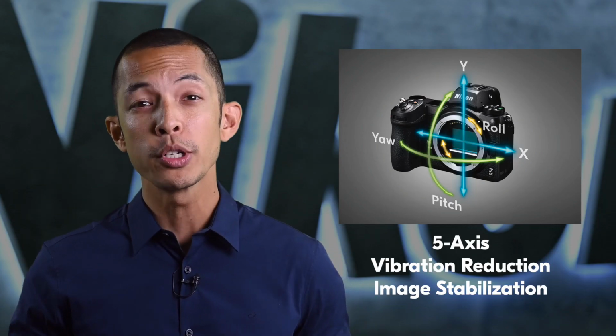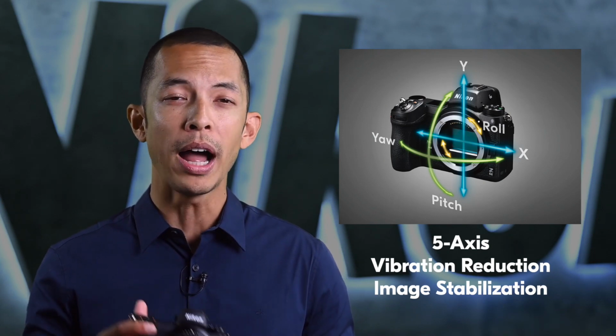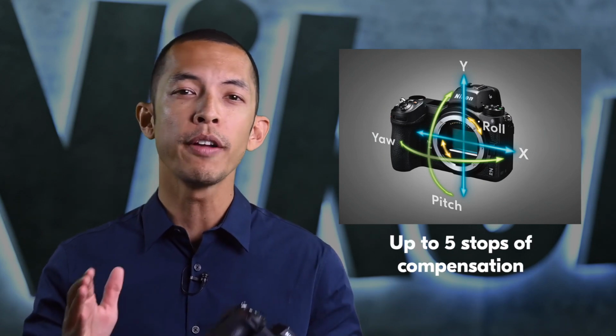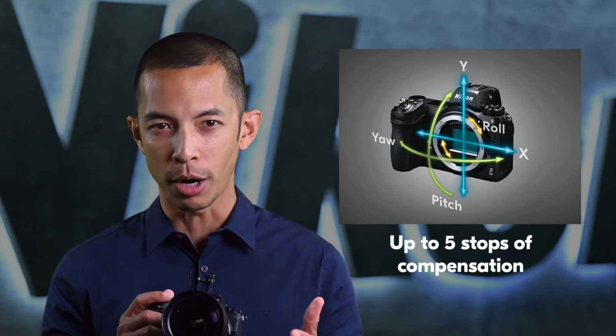The Z6 II comes equipped with 5-axis in-camera image stabilization with up to 5 stops of compensation. Whether you're shooting handheld in low light, during fast-moving sequences, or during video recording, you can have confidence that the camera can keep your images sharp and steady.